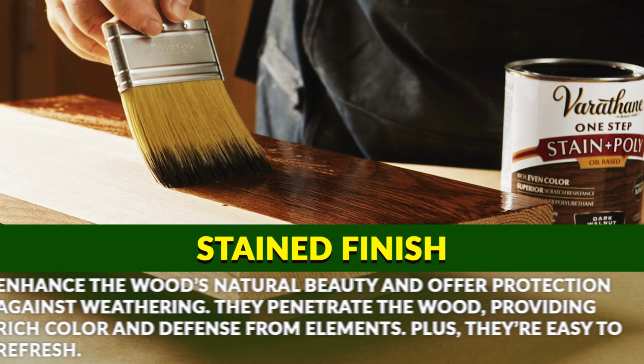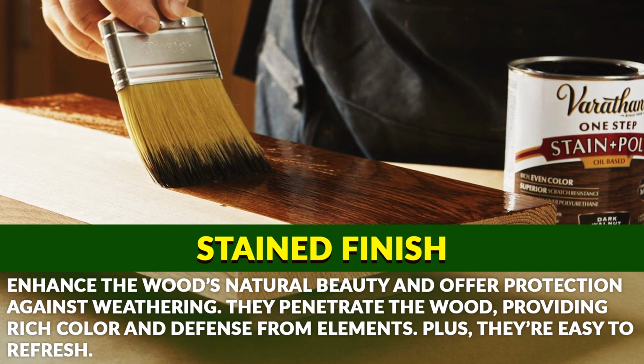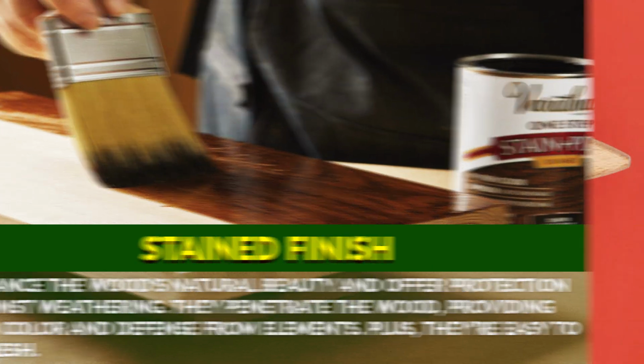Stain finishes enhance the wood's natural beauty and offer protection against weathering. They penetrate the wood, providing rich color and defense from elements. Plus, they're easy to refresh.